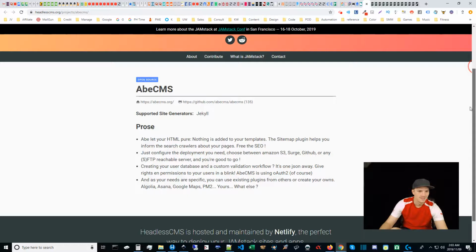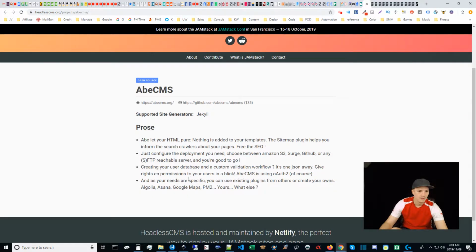Abe CMS. Keeps your HTML pure. Nothing is added to your template. Sitemap plugin helps you inform. Yada yada. Configure your deployment. Okay.